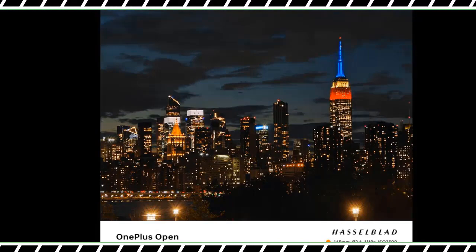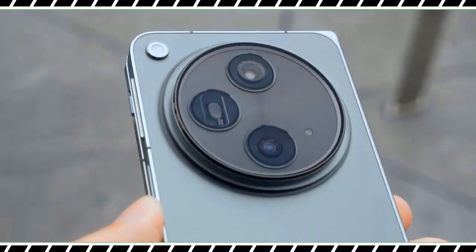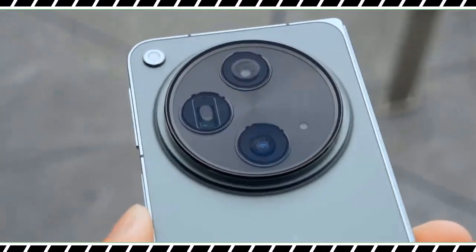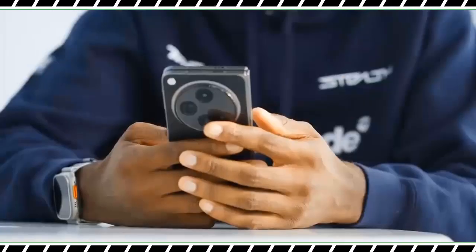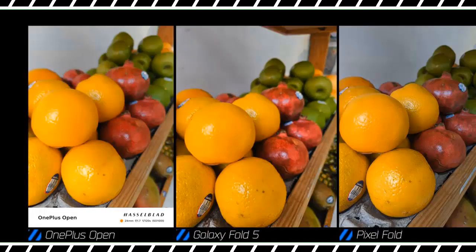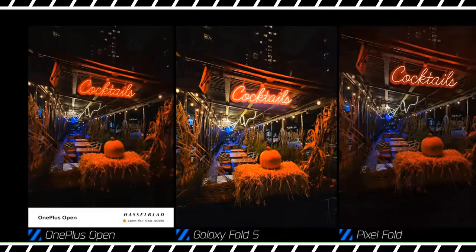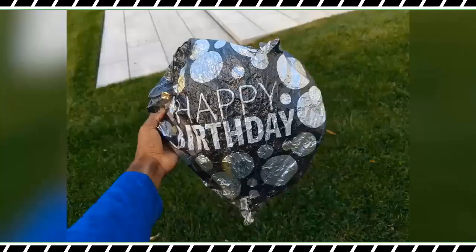While I wouldn't go quite that far, its peaks are relatively close to what you can capture with a Pixel Fold. Photos are sharp and detailed. The one shortcoming is that OnePlus' low light processing isn't quite as good as Google's Night Sight. But compared to the Z Fold 5, the Open's pictures often had better dynamic range and less exaggerated sharpening.